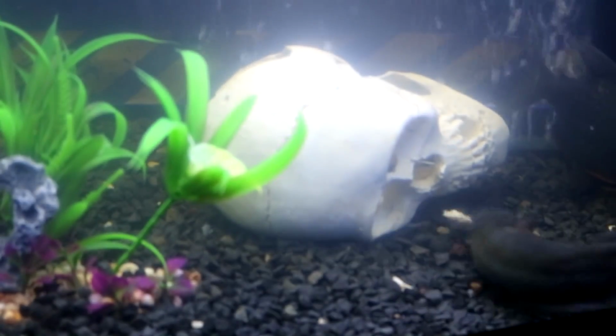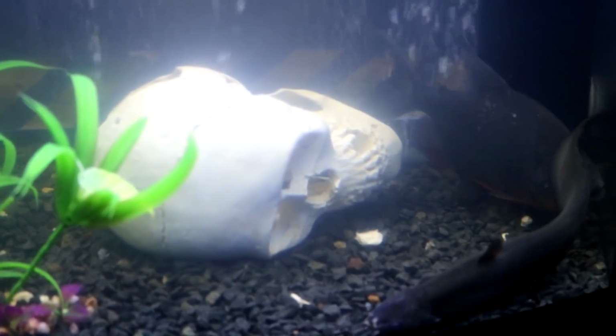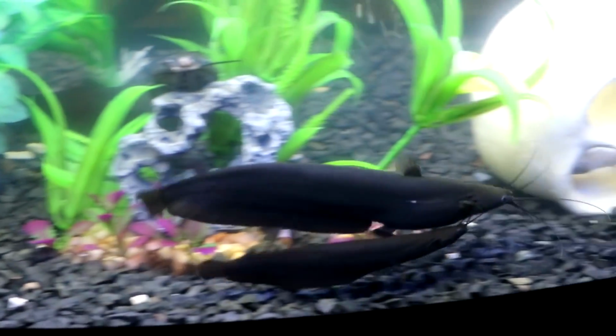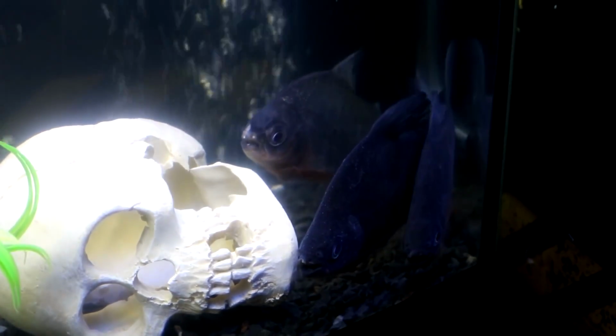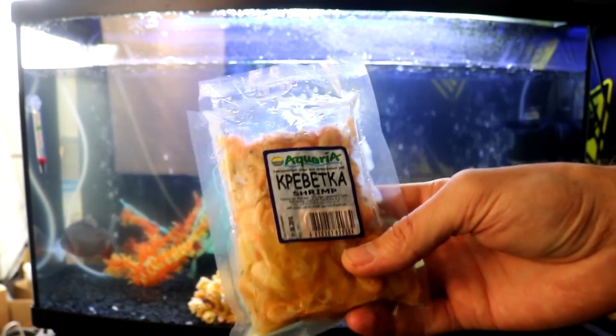We also had frozen shrimps in stock, which are designed specifically for feeding large fish. The average size of shrimp is 3 to 4 centimeters. See how fast piranhas eat them. Here one of the piranhas swallowed a shrimp, chewed it and then spat out the shell, which was immediately eaten.